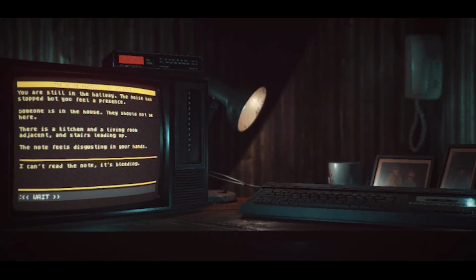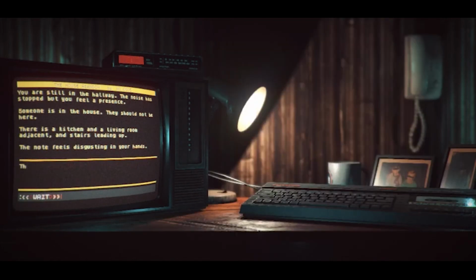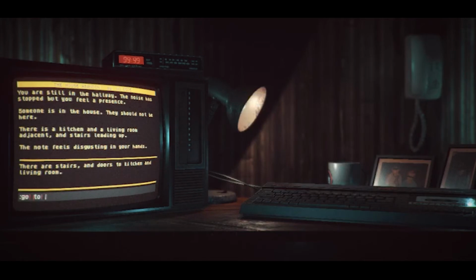I'm gonna look around. There are stairs and doors to kitchen and living room. Alright, let's start with the kitchen.